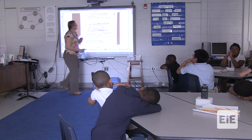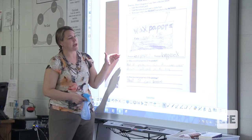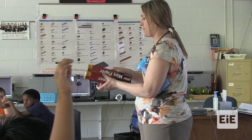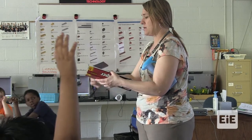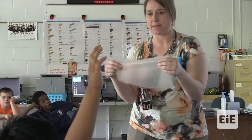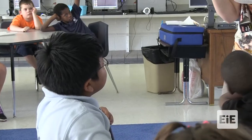Yesterday, you did these. I just put a couple up here. So they had wax paper. And what are some properties of the product? Let's look at the wax paper. What are some properties of this wax paper, Angel? You can see a little bit through it. I can see shadows, right? Yeah. What else?